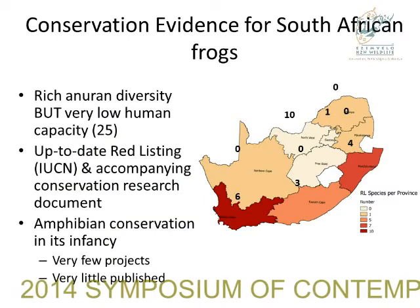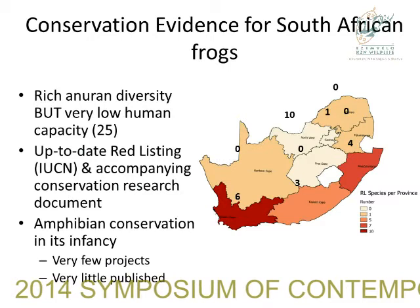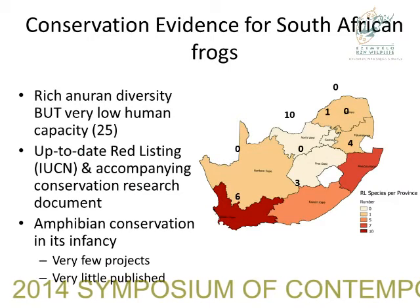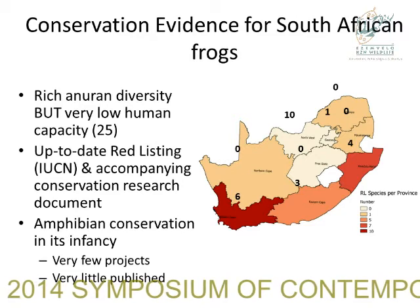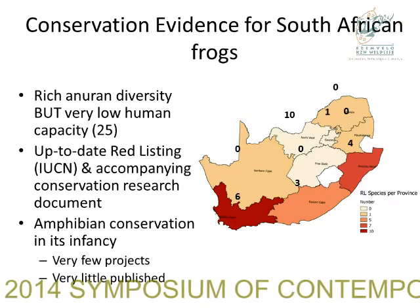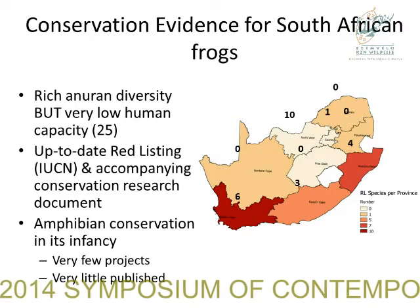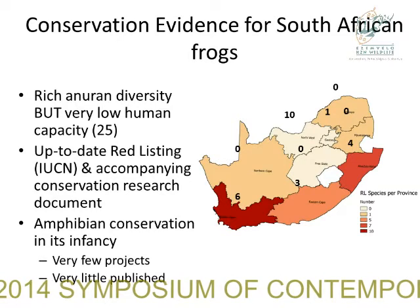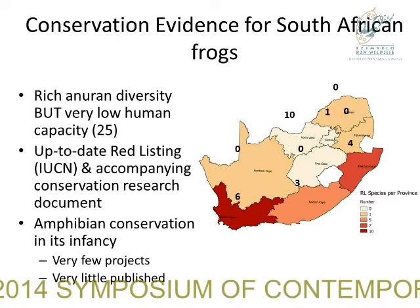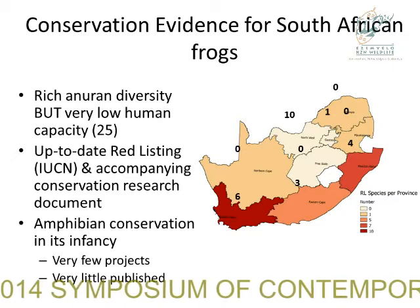So would something like this have any relevance to what's happening in South Africa as far as amphibian conservation goes? And for some reason my nice picture has shifted there. We have pretty good frog diversity in South Africa, but very low human capacity to actually implement conservation or even carry out research. In total we've got about 25 people working on, as I said, around 160 species.